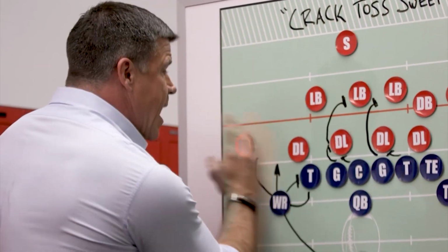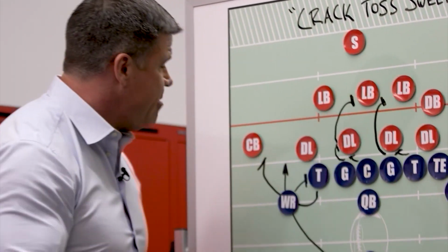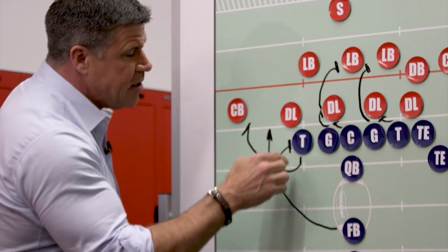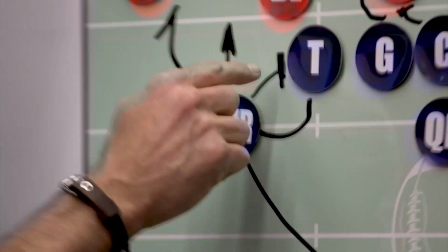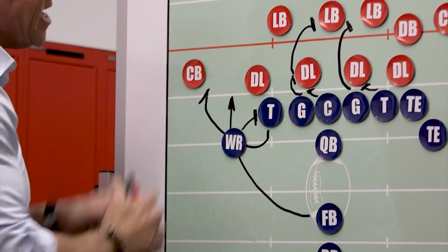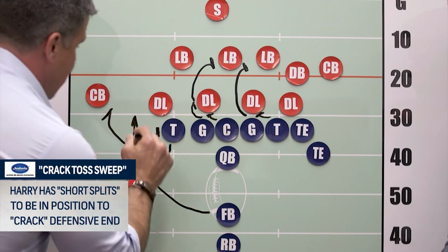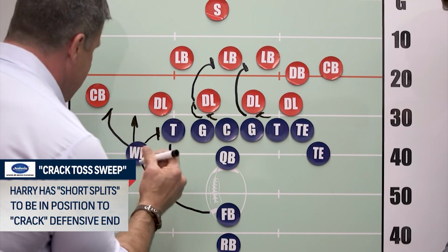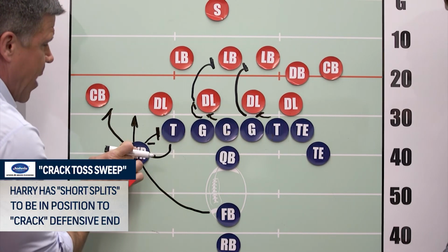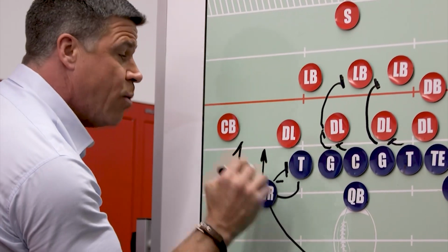They only have 4 guys on this side, and so the Patriots do a really good job of scheming that and running the crack toss sweep to the open side, which is the side that doesn't have the tight end. So theoretically, it's the weak side of the running formation. But what they do is a great job at the crack toss sweep right here. They put N'Keal Harry, who's excellent at this crack block, just a few feet away from the tackle, and that should be a trigger to these defensive linemen. Watch the crack.